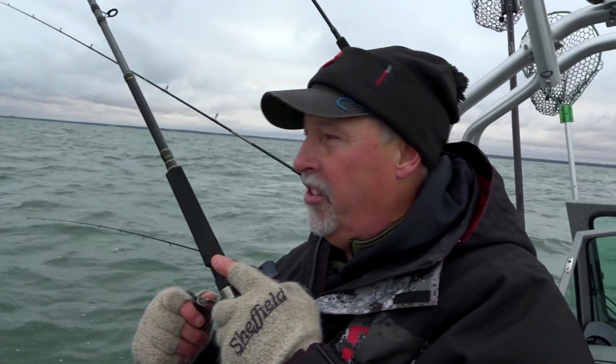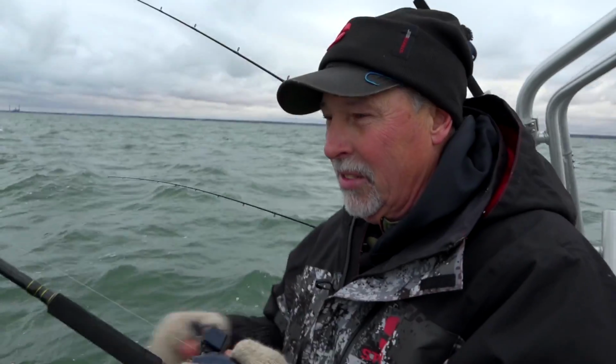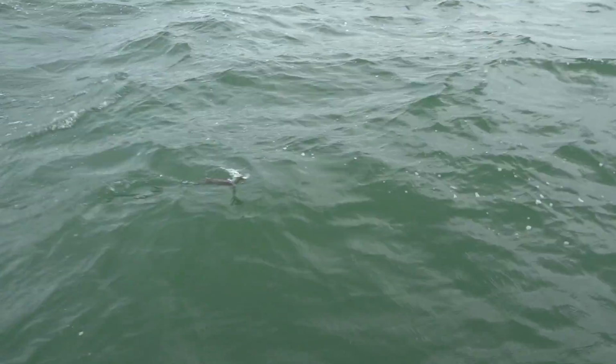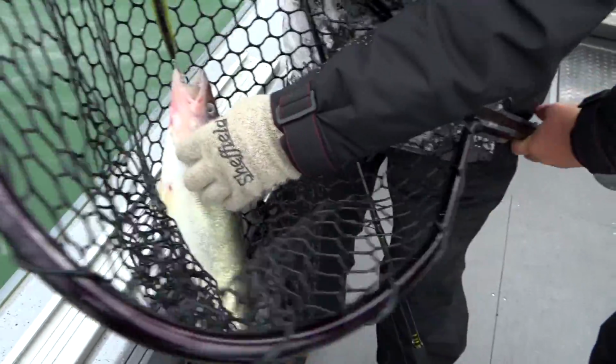This was a deeper fish, Jake. You know, we've been starting to see a pattern developing here. Some higher fish have been going, but this was a deeper fish. He's not very big either. They're all fat though. I know. They're all fat. Fish is as big around as he is long. I mean, this fish needs to go on a diet, man. There's no doubt about it.